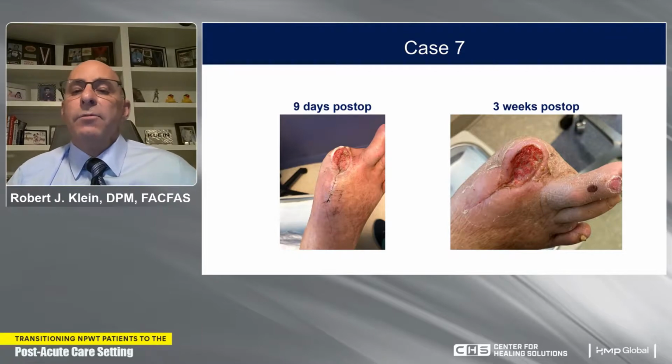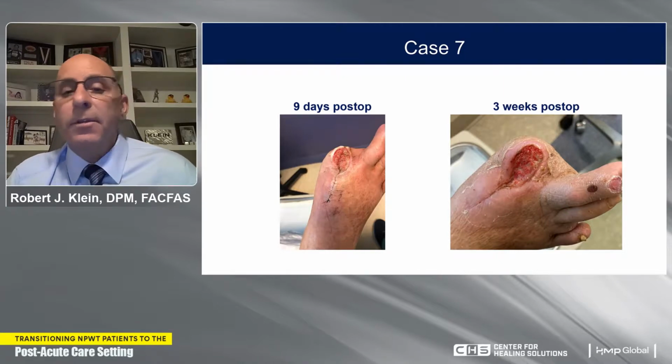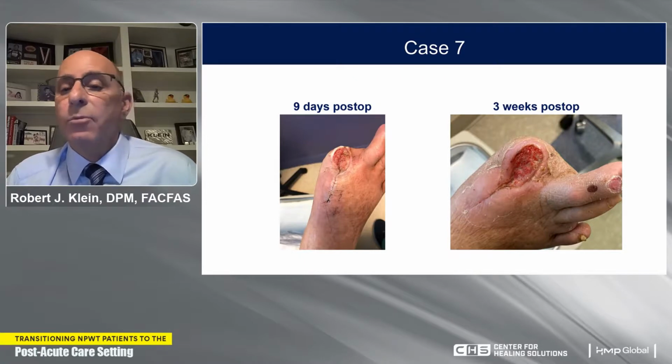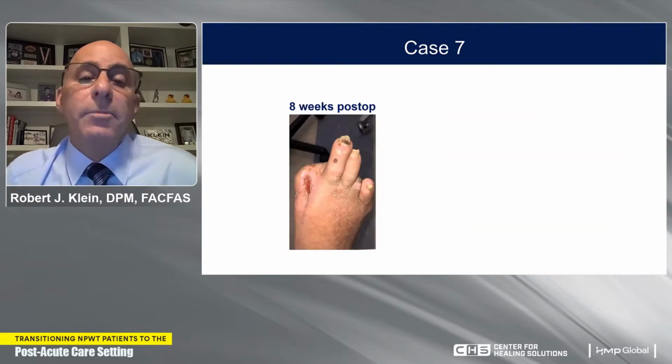The photo on the right is 3 weeks post-op. The granulation tissue has come up nearly to the skin line. He has very robust, healthy red granulation tissue. You can see in comparison to the photo on the left, there's considerably less edema to the wound as well. And this is a wound that we can now use in advanced wound care dressing, collagen, silver, and ORC to take on to closure.